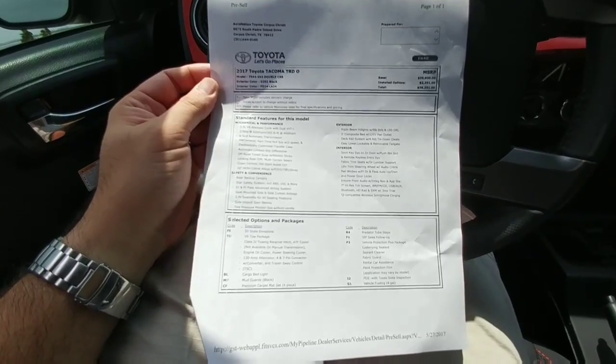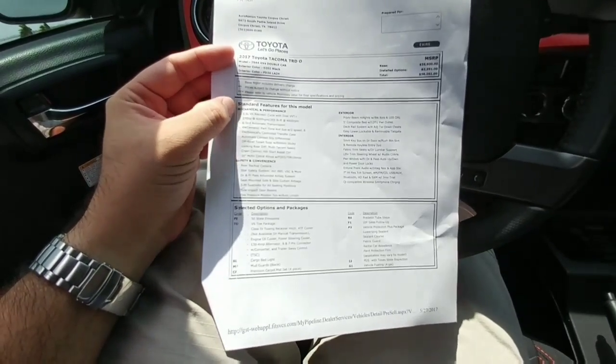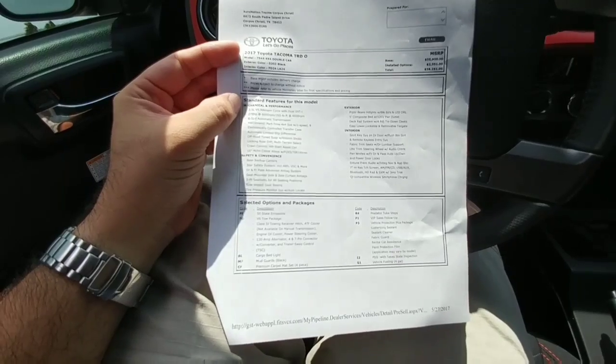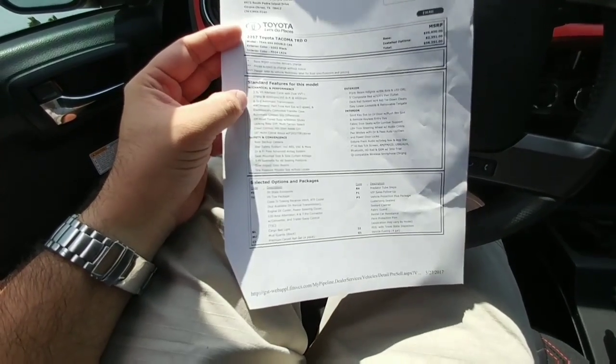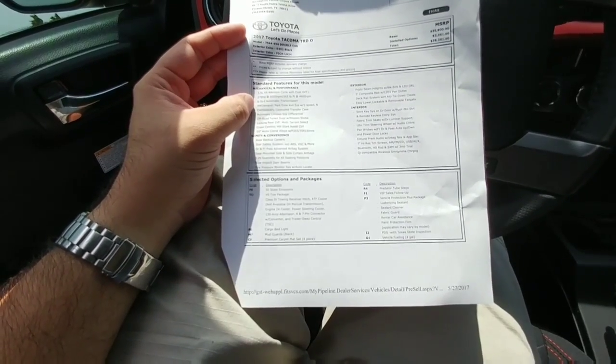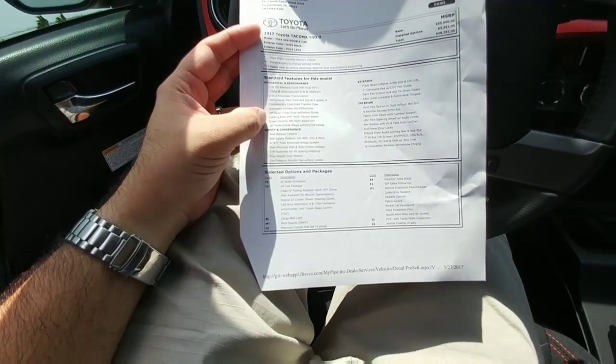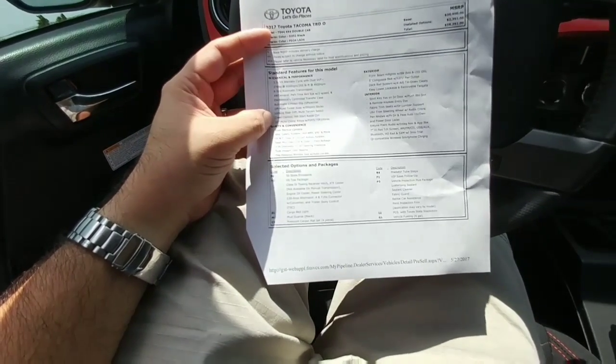Again, this truck does have the 3.5 liter Atkinson Cycle V6 engine, 278 horsepower, 265 pound-feet of torque, 6-speed automatic transmission. It has 4-wheel on demand, locking rear differential with multi-terrain select, has a crawl mode, hill start assist also.